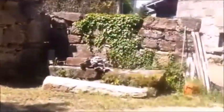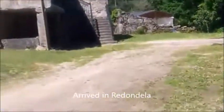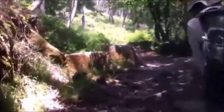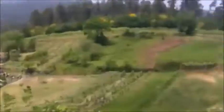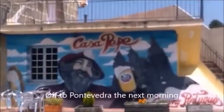It's utterly bizarre. Actually, it's quite nice inside, but it took, I don't know, 45 minutes to get here from Redondela. It's an ancient place. The rooms are actually tolerable. We actually have a trail now in the woods. Camino Portuguese. Finally entered the town.